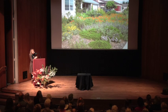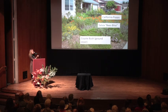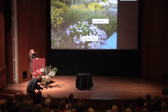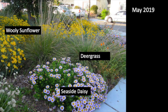I'm going to show you a few of the plants that I did have in that second year. That was California poppy, a low-growing ground cover sage, bee's bliss. There's coyote bush, that's a ground cover. That's also on the keystone species list. And the cheerful woolly sunflower. Another year later, the seaside daisy had almost tripled in size, and the deer grass, a native bunch grass, started flowering and really looking like a bunch grass, with all the woolly sunflowers in between.